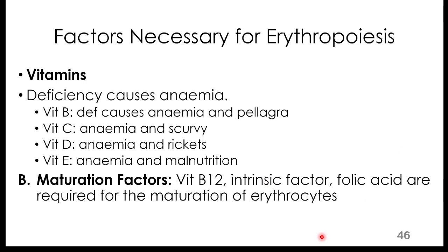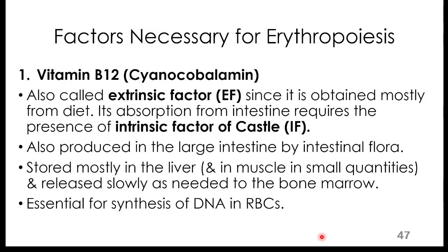Okay. Now, vitamin B12 and folic acid are especially important because they are essential for synthesis of DNA. All right, so let's start with vitamin B12. It's also referred to as extrinsic factor, and is obtained almost exclusively from diet.